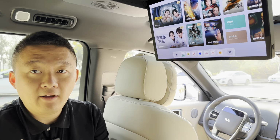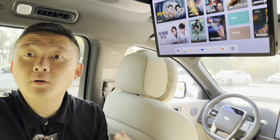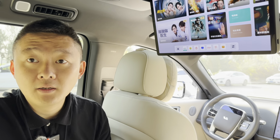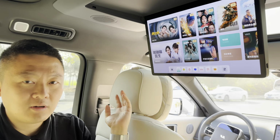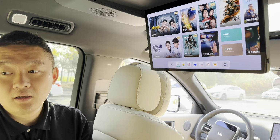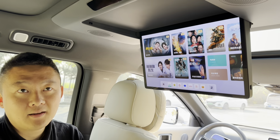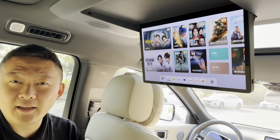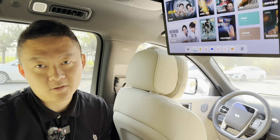And don't worry if you sleep over time. The nap function will wake you up. You can set your alarm. You have an option of 5, 10, 15, or up to an hour, and the car will automatically wake you up. Wow. That's crazy. I know. It's basically a mobile home on wheels.